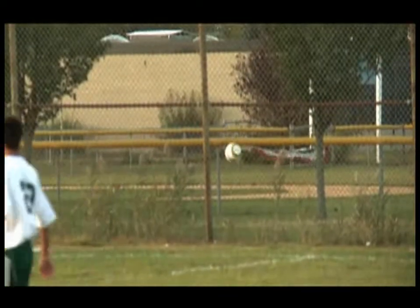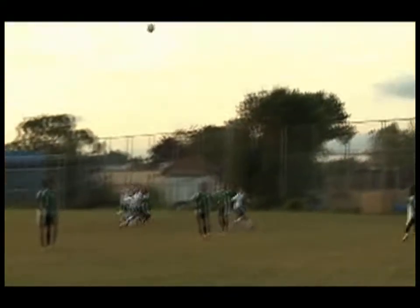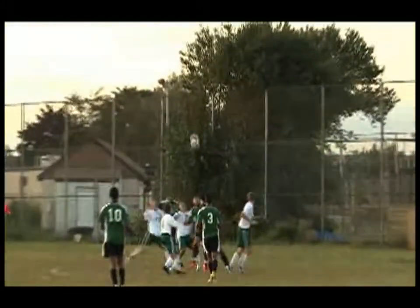Guys went in with his right foot. It's headed towards goal. Hits off the post. A quality scoring chance off the free kick. And what a job by Friedlander just to get that one in the box. That's not easy to do. That's about 35 or 40 yards from where it was headed.